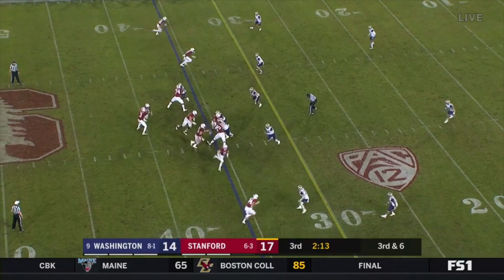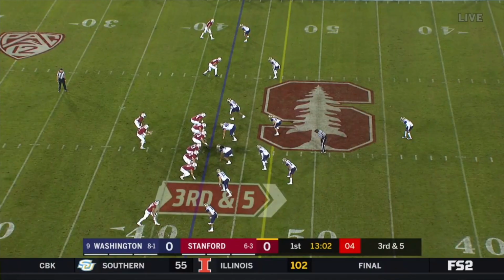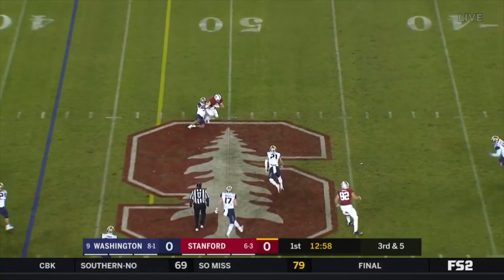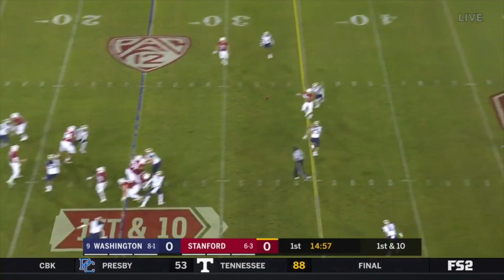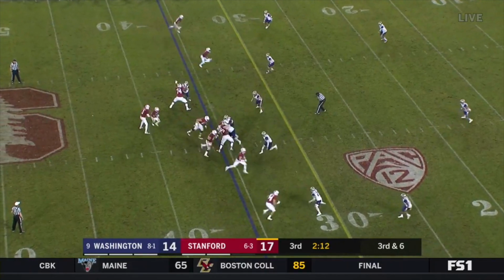On this 3rd and 6, therefore, we see a rare case where Stanford's been able to pass to set up the run. And they wouldn't have been able to do this if Washington's cornerbacks had been able to defend slants throughout the game. But because they were getting beaten so consistently, Washington had to pull extra defenders out of the box to take away the pass, and that's what let Stanford rip off this big gain on the ground.